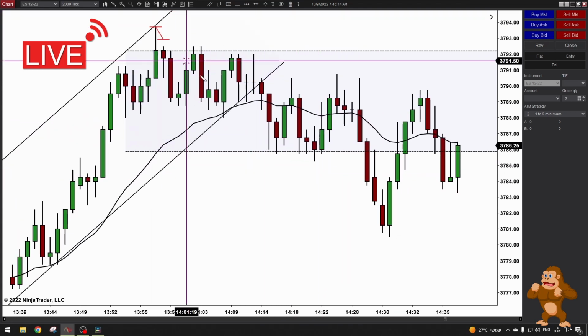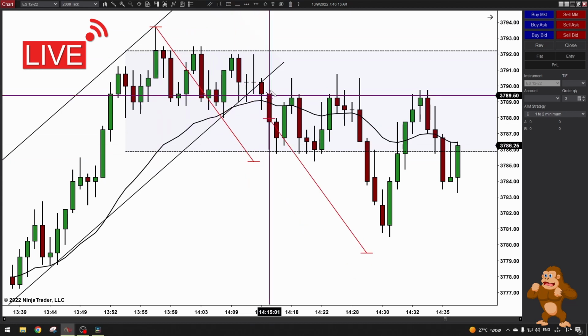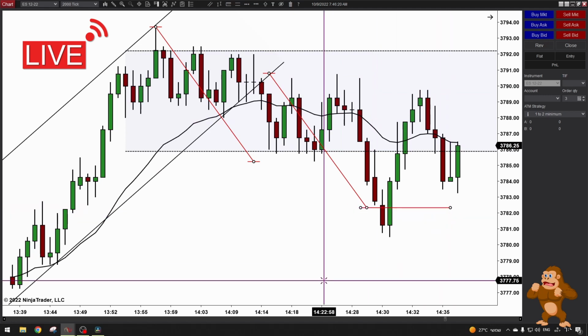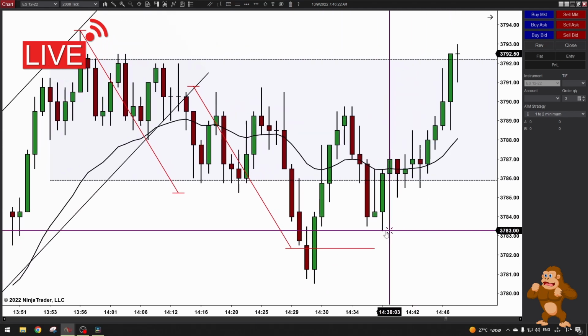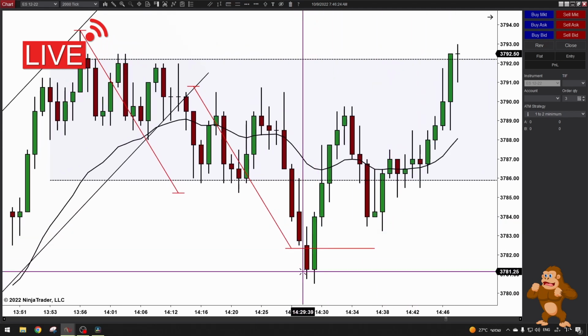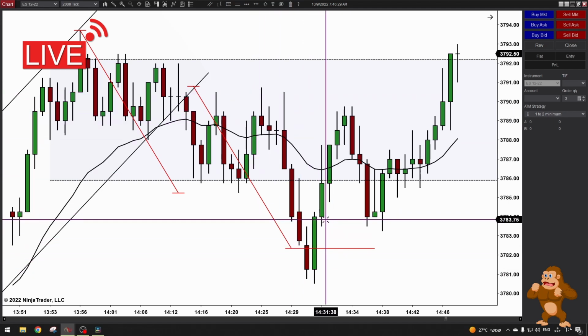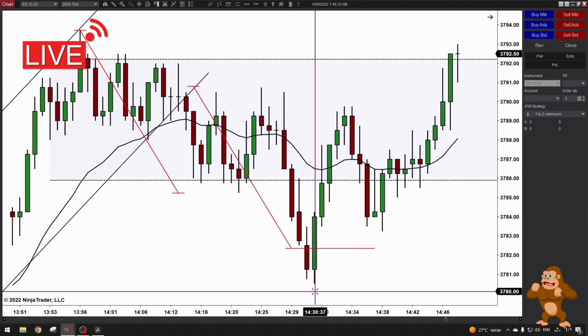Check this out. 1, 2. Measure move. The signal bar was horrible, but it's a first entry, second entry, so I took this trade with a limit order based on this engulfing bar.